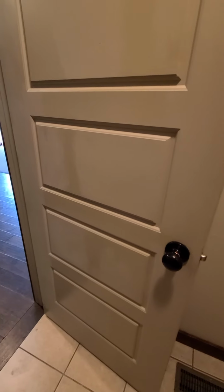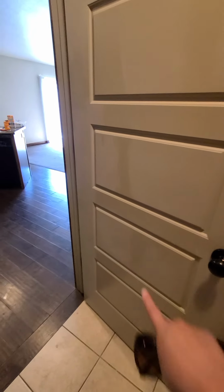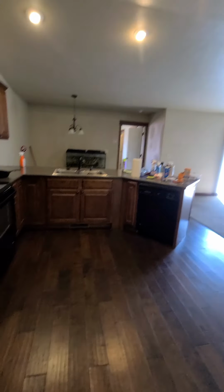There's paint coming off the door, so it just looks awful. Nobody painted around the door knob. This door has been painted. That's why you can see the blotchiness, because parts of it have been painted.